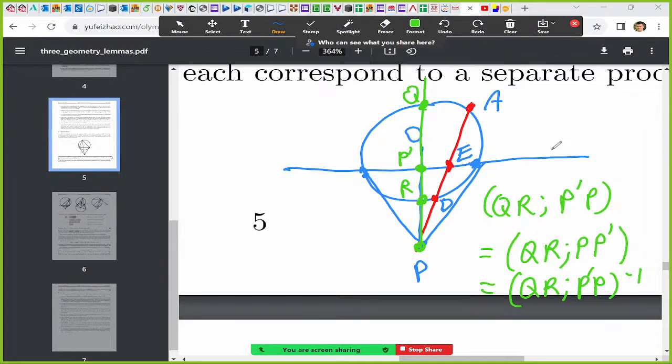Wait, are you claiming that RD and QA be on the line? Mm-hmm. Yeah, but I don't know if that works. Like, does it actually mean on the line? It should, huh? Mm.